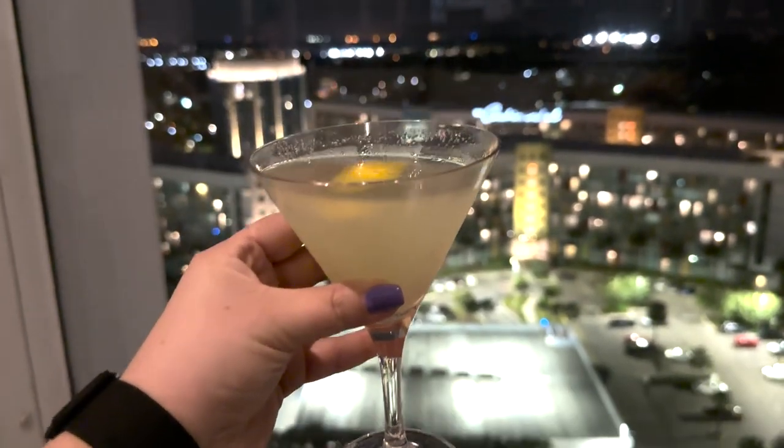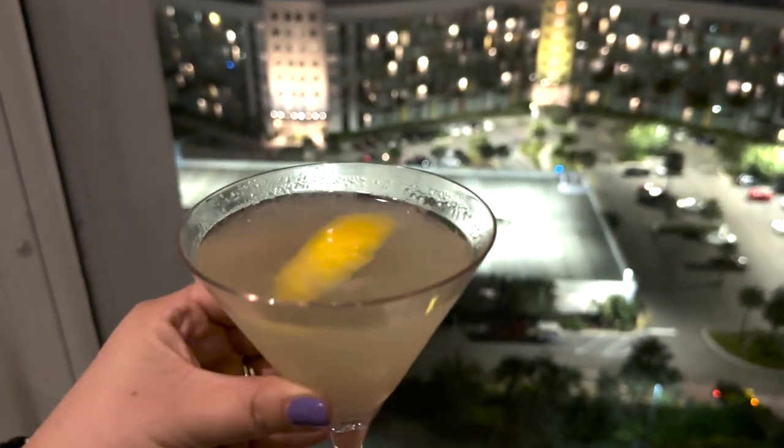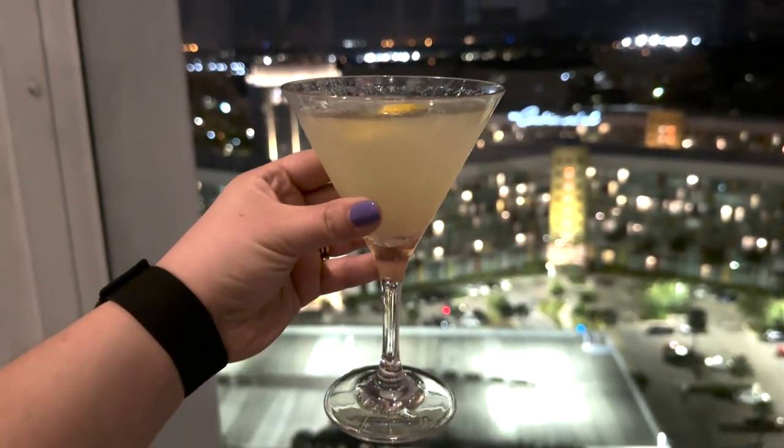I, of course, ordered a cocktail. I got the One in a Melon. It's Tito's and pear and melon and Saint Germain and lemon, and it looks amazing. Let's give it a try. Cheers.